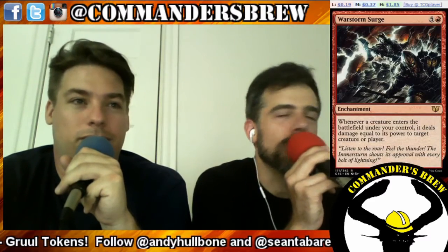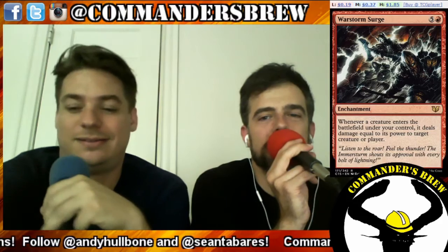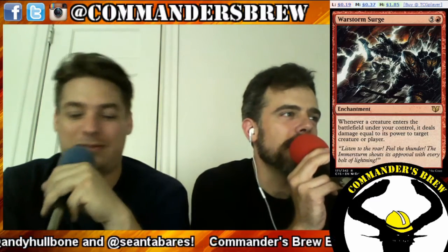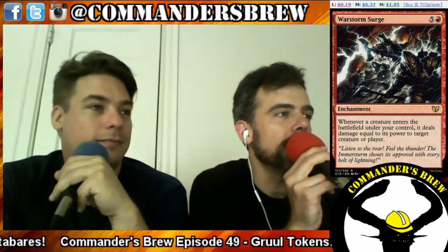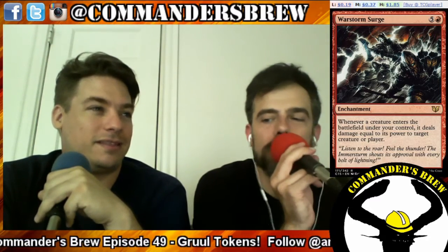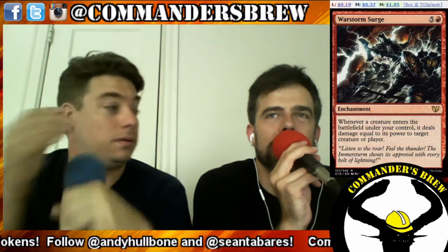So Throwmock is going to get huge. What helps when Throwmock gets huge? Warstorm Surge. Oh yeah. It's 5 in red: whenever a creature enters the battlefield under your control, it deals damage equal to its power to target creature or player. So, like I said, Throwmock can enter as a 49/49 fairly easily.